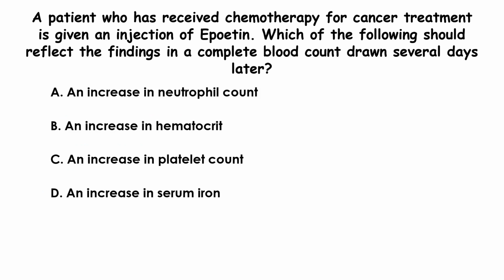Question 13. A patient who has received chemotherapy for cancer treatment is given an injection of epoetin. Which of the following should reflect the findings in a complete blood count drawn several days later? Option A. An increase in neutrophil count. Option B. An increase in hematocrit. Option C. An increase in platelet count. Option D. An increase in serum iron. The correct answer is option B.